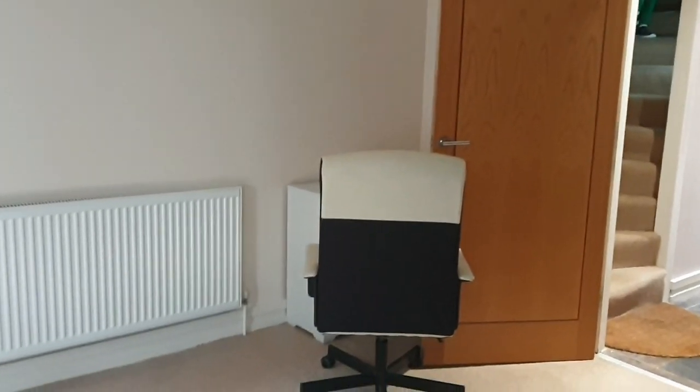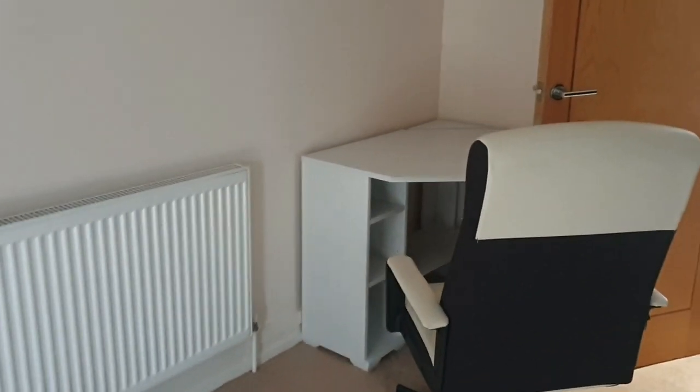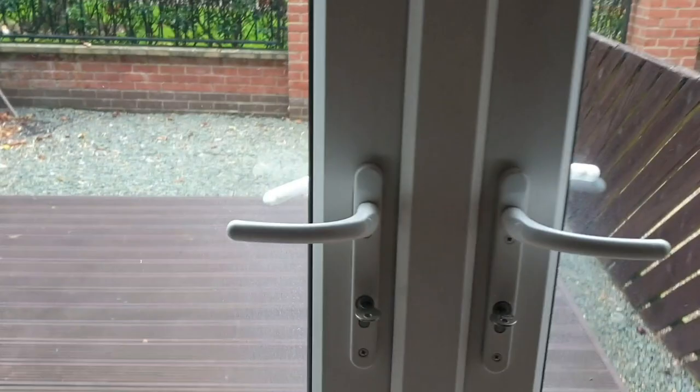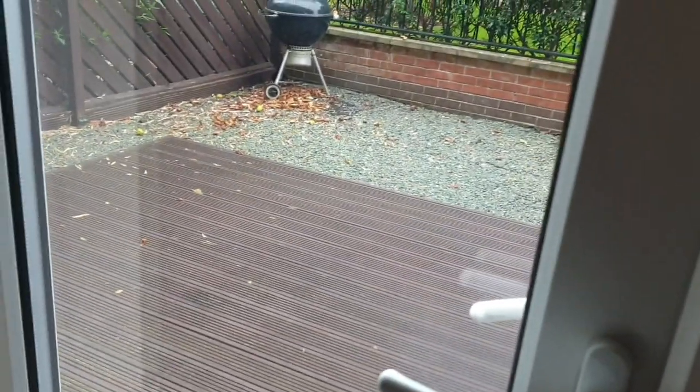Okay, so this is the room. It's the biggest room of all of the rooms in this house. And this room is in the ground floor. That is the wardrobe. And this is the room where you can keep a bed. And that is the chair, the office chair, and the table. That is the heater.